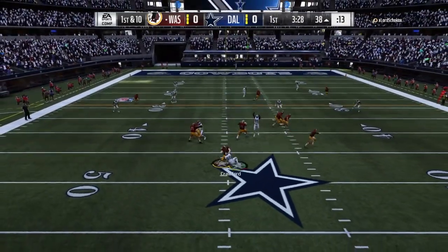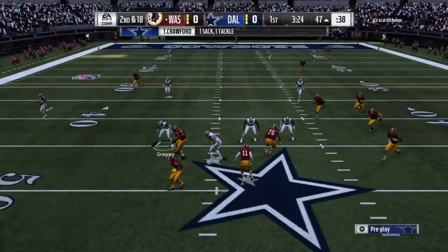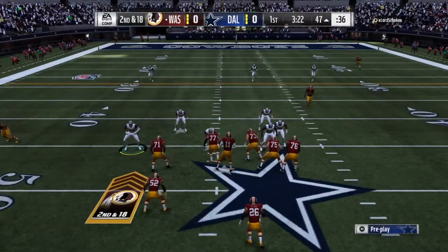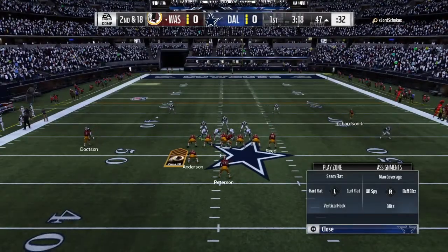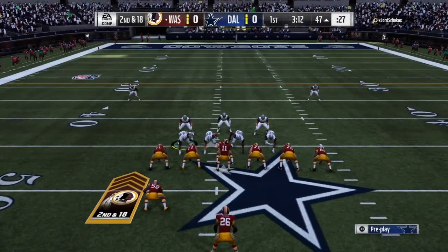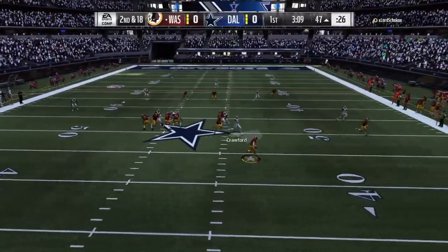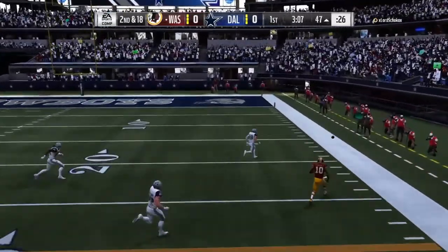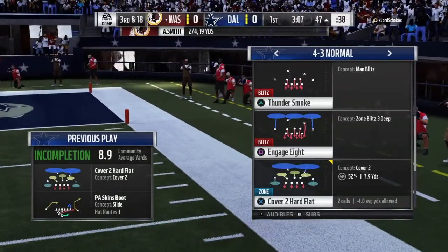On first down, Smith. And the Cowboys' pressure gets there this time for the sack. Tyrone Crawford with a great push up front. He picks up the sack and a loss of 8. Here's Smith now on second down. They'll roll him out right. And he overshot him there. It's out of bounds, incomplete.